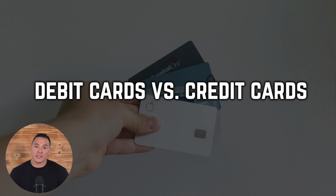A debit card doesn't cost you anything to use because it's your own money. While with credit cards, you're borrowing money and you get charged interest on any unpaid balances. Debit cards are going to require a PIN, while a credit card usually requires a signature. Debit cards do not build credit history, while credit cards build credit history.